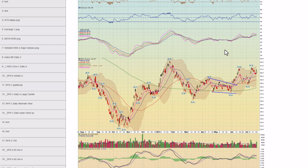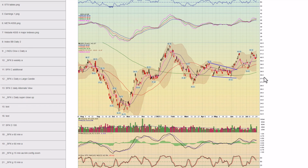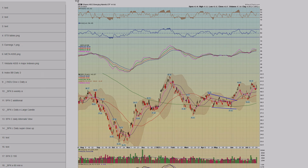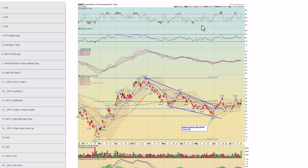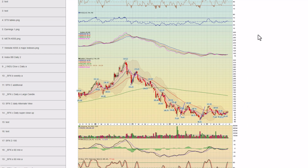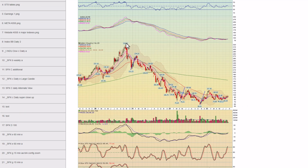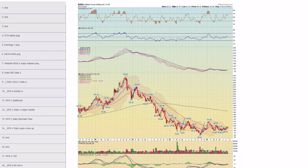Next, chart 54, emerging markets. They bounced today. They had kind of a flag look to it. Nice bounce here. Next, chart 55, KWEB. This is the Chinese internet ETF. Nice rally here. Good volume. Finally, chart 56, BABA. Now this is the weekly chart. Hell of a correction, obviously, from that 2020 high. Looking a little better here short term. It's trying to base out a bit.